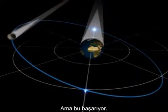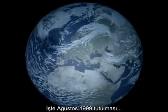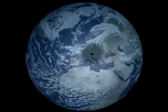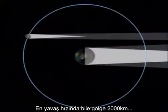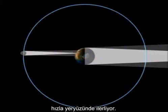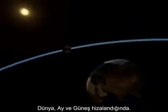This one does. The Moon is close enough for its shadow cone to sweep the Earth. Here's the shadow of the August 1999 eclipse racing across Europe toward the Black Sea. From satellite, another shadow path. At its slowest, the shadow cone travels across Earth's surface at the speed of Concorde, 2,000 kilometers an hour. But it can go 3 times as fast. In 1998, it scoots across the southern Caribbean as Earth, Moon and Sun align.